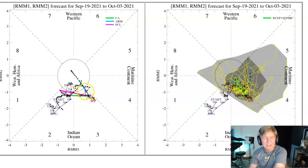The stronger this heavy dot is, or the further this heavy dot is away from the circle, the stronger the active phase is. So pretty weak. If it were way out here, then it'd be strong. And here are the forecast tracks. They're all over the place. But basically, the active phase of the MJO, per this model, is probably just noodling around right where it is and staying about the same strength. The dynamic model has it also noodling around, trying to make progress into the maritime continent, but only very weakly. No clear sign of the active phase moving into the West Pacific, and much less being strong in the West Pacific. So a weak, if almost non-existent, MJO pattern is forecast for the next 2 weeks.